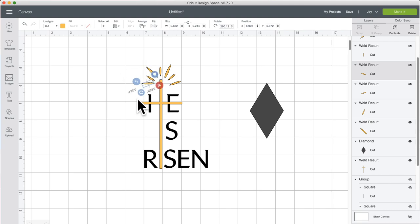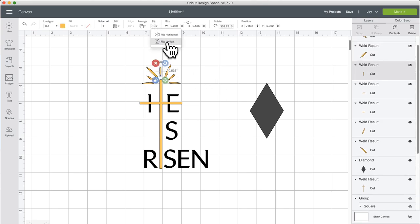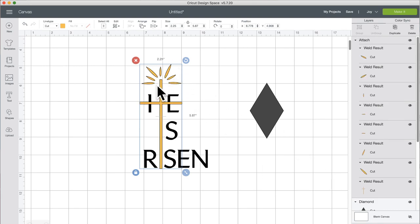I'm just going to turn these around. I'll flip this one vertical. And these I'm just going to attach because if anybody wants to change these or anything, then you can change them instead of welding.